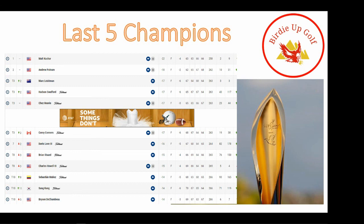So we know Matt Kuchar won last season, and then Andrew Putnam, a Washington native, finished second, 49th currently in the world golf ranking, and a very consistent player, is actually on a streak of 13 straight made cuts. Then Marc Leishman, an Australian, currently 28 in the world golf rankings, did not play last weekend. And then Hudson Swafford, who is coming off of a foot injury, currently 429th in the world golf rankings.